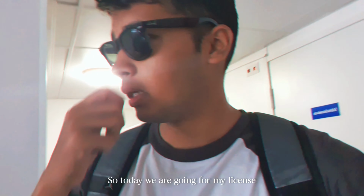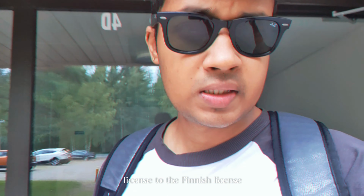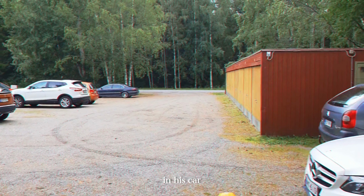So आज हम जाने वाले हैं मेरे लाइसेंस के लिए. I have to convert my license from an Indian license to the Finnish license. So I will go with the house owner in his car.